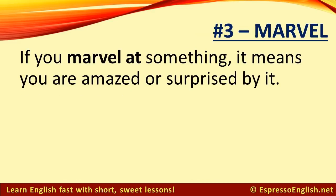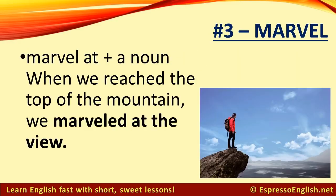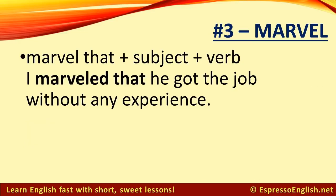Number 3. Marvel. If you marvel at something, it means you are amazed or surprised by it. We usually use marvel at plus a noun. For example, when we reached the top of the mountain, we marveled at the view. You can also marvel that plus a subject and verb. For example, I marveled that he got the job without any experience.